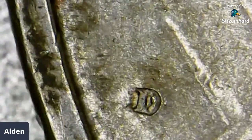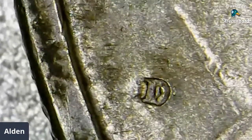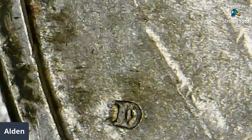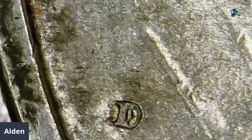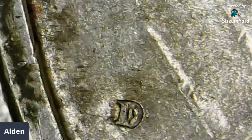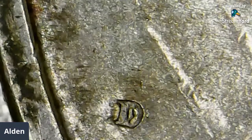Like re-engraved? I don't think I can get in closer to it. Maybe a little. There you go. That's as close as I can get to it right there with this scope. Yeah, I'm with Lincoln. I think it's pretty clear, right? I think it's overdue personally, but going to the left of the mint mark. Yep, looks like a D over D to me, because I'm not no expert, guys. I'll be the first to tell you that.